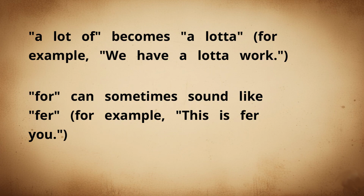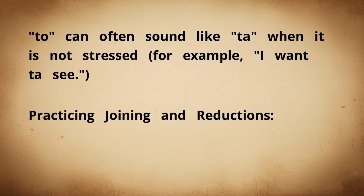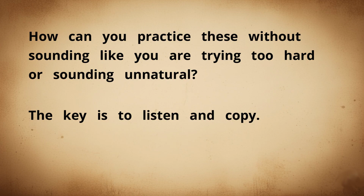"For" can sometimes sound like "fer." For example, "This is for you." "To" can often sound like "ta" when it is not stressed. For example, "I want to see." Practicing joining and reductions. How can you practice these without sounding like you are trying too hard or sounding unnatural? The key is to listen and copy.